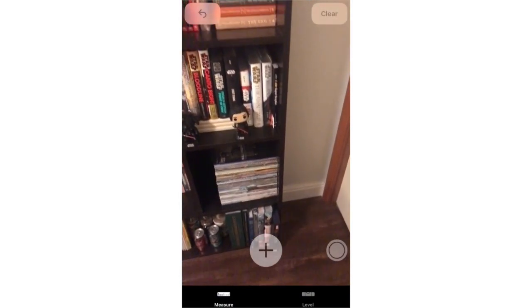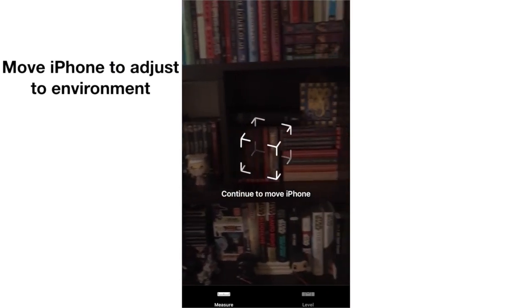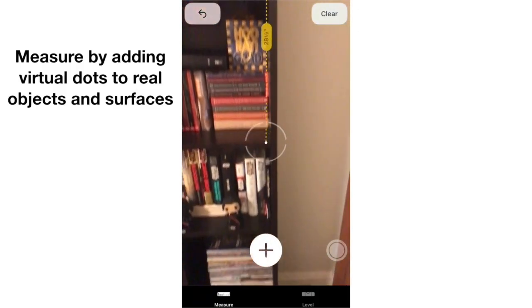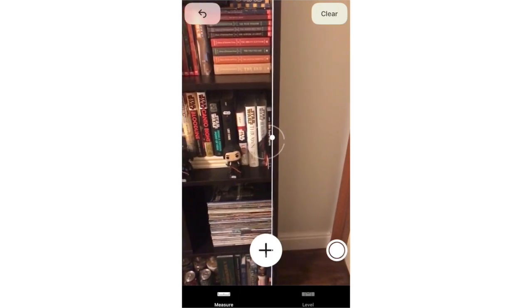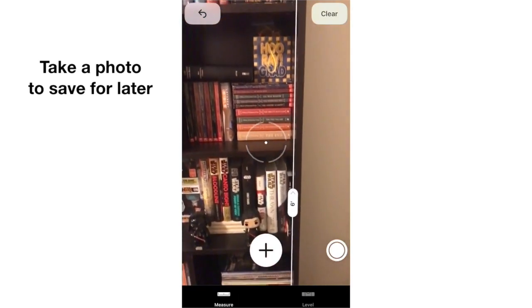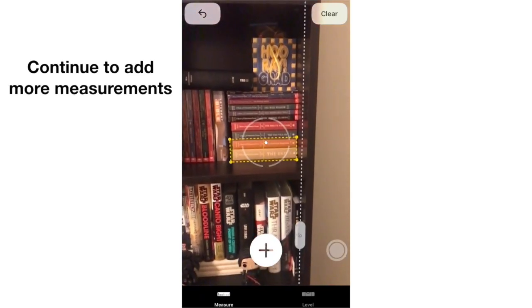We'll have to move our phone around so that it can adjust to the environment. And we'll measure. So I'll measure my bookshelf from the top of the shelf to the bottom. You can see that my bookshelf here is 6 feet tall. You can take a photo to save this for later, or you can keep adding extra dots.